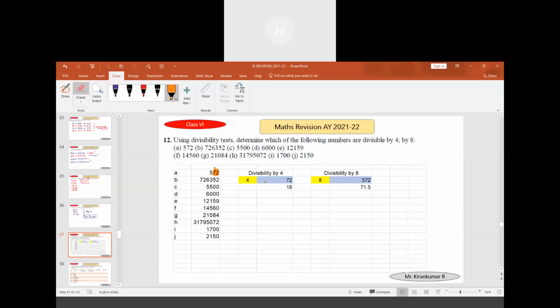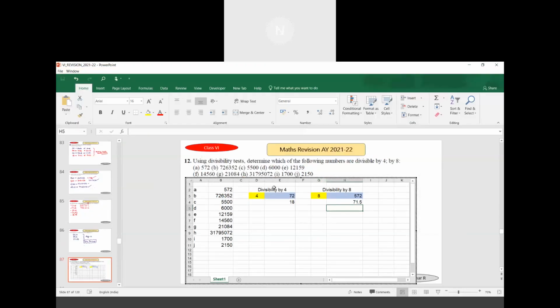Sir, it is divisible by 8, sir. Sir, 5,500 is divisible, sir. Sir, it's 44, sir. 352 is divisible by 44. It is divisible by both 8 and 4, sir.